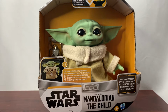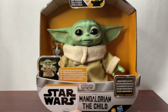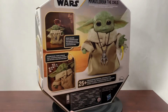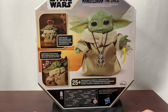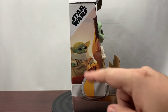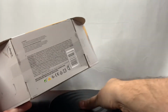Super cute. And in the background there, you can see that we do have the Mythosaur Necklace, or the Mandalorian Necklace, as some people call them. And then on the side, we've got the child. And then on the back, we do have some more pictures. So apparently we can lay him down for a nap as well. So we'll definitely be doing that. And then just another picture of him. And there we go. So let's go ahead and take them out of the box.